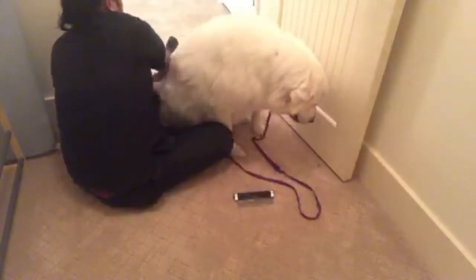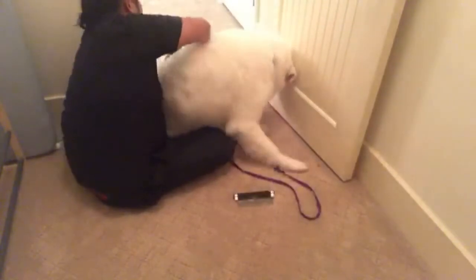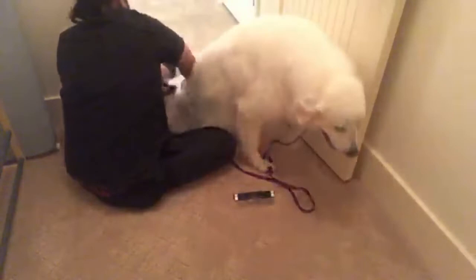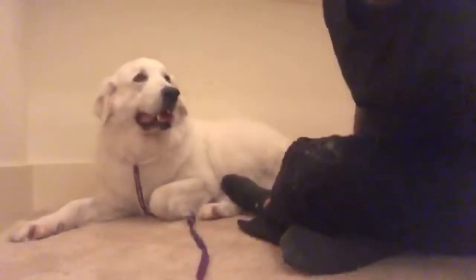All right, Bella. I'm sorry we gotta do this to your tail. It's just so tangled up. There we go. Oh. There we go. Cavalier King Charles Spaniel.